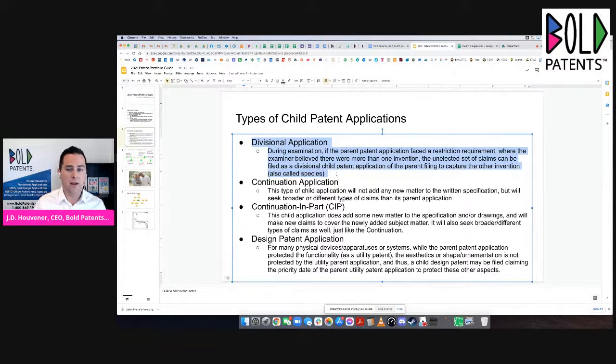This is really common when you have a device, for example. Then you have a claim for the method of using that device, and then perhaps a system or an algorithm, process based, for performing that method. All 3 of those are separately patentable, patent eligible, and they should be considered. Therefore, you have to select just one of those to be the parent, and the other 2 are on standby. At any time before that parent gets issued, you should seriously consider filing what's called a divisional, going after that method or process claim and proceeding through to prosecution.